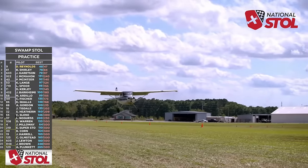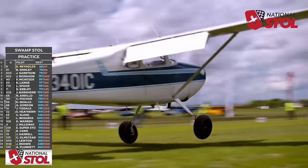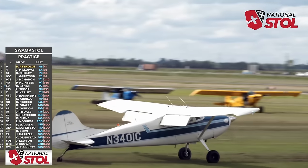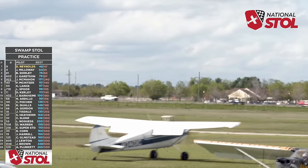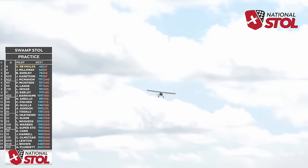Here's that Cessna 170 with our rookie in it. A little bit of speed. Good over the line. Yep. Now he's got to get it controlled. Oh, there he goes bouncing down the runway. That's the tough part. You really got to watch managing the power right there as you come across the line. And that's coming from someone who scratches more than they get across the line.